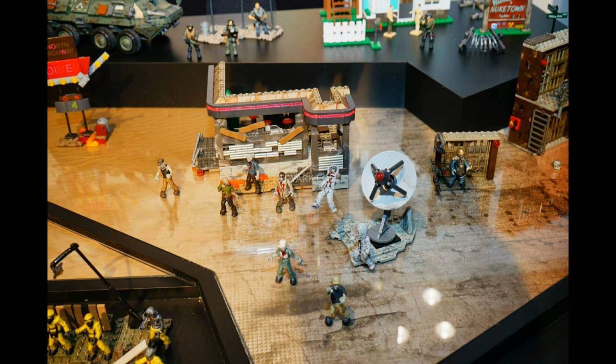So we do get a clear rod to pose one zombie floating through the air, the other one can be standing on the ground, and we do get that little radar dish. I'm guessing this is going to be around a $10 set as well.